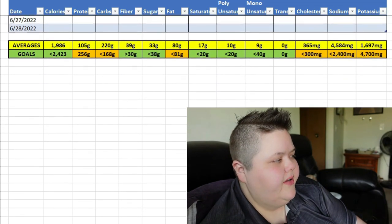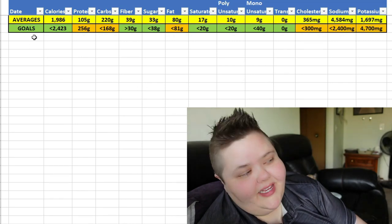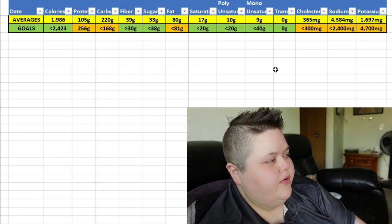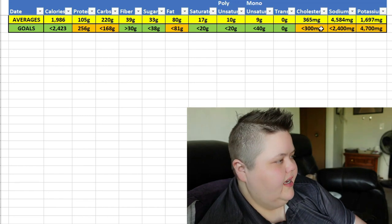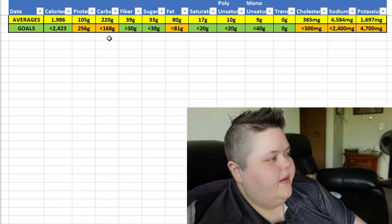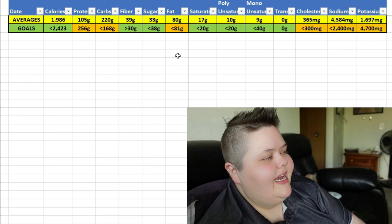So you can see the ones in green. These ones in green here mean I'm doing good. Like I'm matching my goals or exceeding them. The orange is just no, not close. You can see my protein. I really need to eat more protein. I'd like to eat a little bit less carbs. I'm pretty good on fat. Let's just say I'm making it.